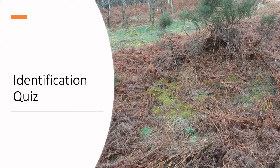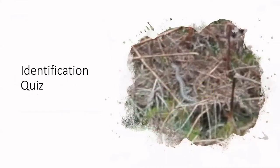But if any of you manage to get that, whoa, that is sometimes what you're looking for. It's just so well hidden. And here's a close-up. You can just about see the zigzag pattern, but you can see that it's very snake-shaped. There's no doubt about what it actually is. But when you're walking around your sites, it's so easy to just miss them.